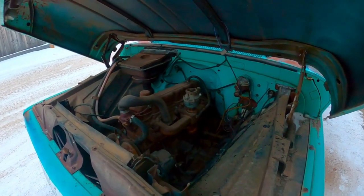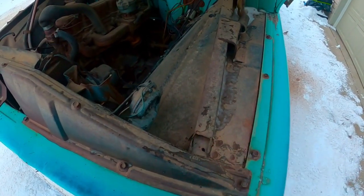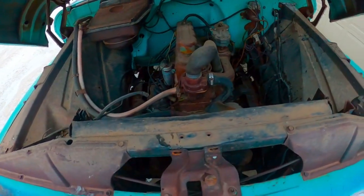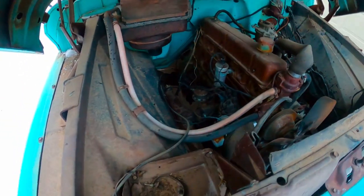Short of that, she's pretty complete. Even the inner fenders aren't bad. A little bit of rust here on the very ends, but that's about it. Somebody took care of her. See a newer alternator in there, and the carb looks like it's in good shape. Well, we'll know more once we get after it.